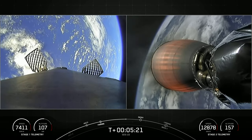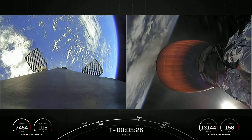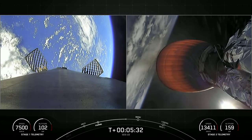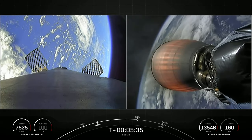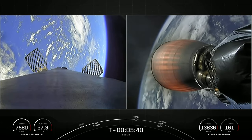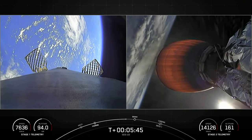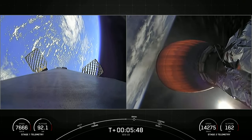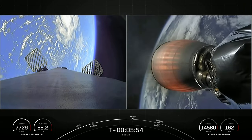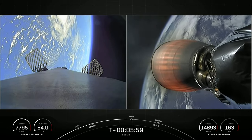Some really cool views on your screen. Again, on the left-hand side, what you're seeing is a view from the first stage vehicle as it's making its way back down to Earth. Your right-hand screen is a view on the second stage looking at our MVAC engine. We're roughly 30 seconds away from the entry burn on the first stage. Stage two is still looking good on a nominal trajectory.